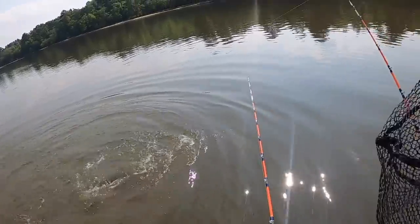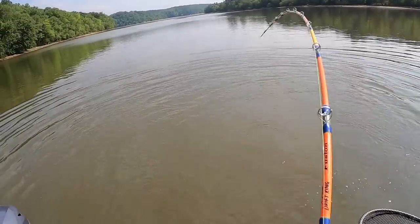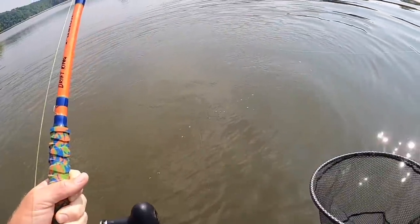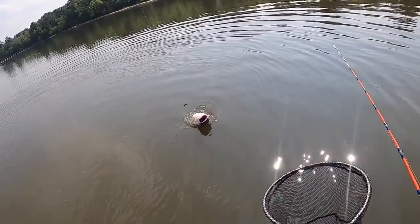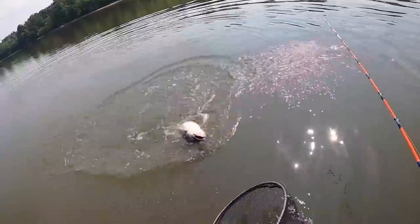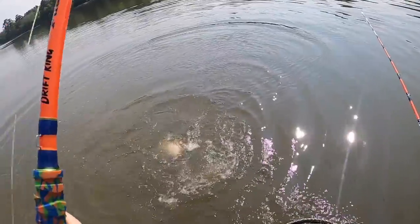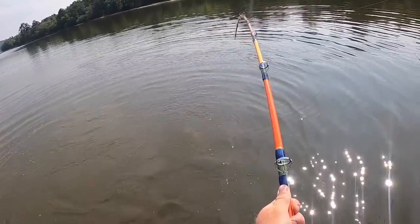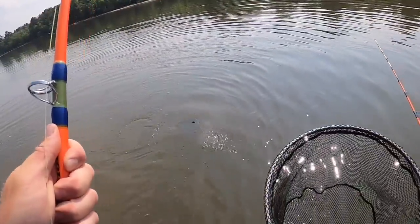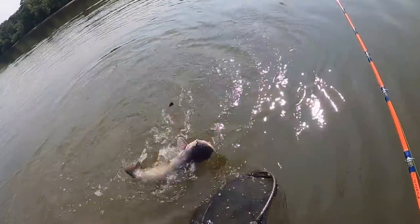Oh my gosh. This is why we brought the bigger net. Bought the bigger net, I should say. Dudes. Dude hammered that thing. Oh, that's a big old mama. That is a big old piggy. Don't know if it's a personal best, but that's the biggest one of the day for sure. Phew! All right. Come on. Dude, that's a heifer. That's a heifer of a blue cat.